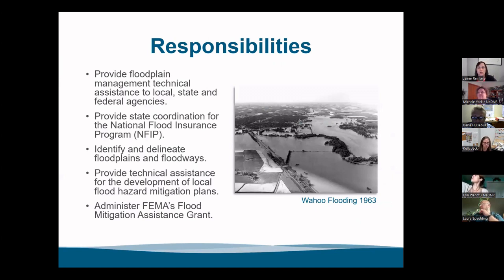Our responsibilities are to provide floodplain management technical assistance to local, state, and federal agencies. We are also the state coordinating office for the National Flood Insurance Program, the NFIP. We identify and delineate floodplains and floodways. We have statutory requirements to do so, but we do a lot of this in partnership with FEMA now. We provide technical assistance for development of local flood hazard mitigation plans, and we administer FEMA's Flood Mitigation Assistance Grant. So if you're looking for FMA funding when the NOFOs come out in the fall, we're the agency that you would contact for that particular grant.